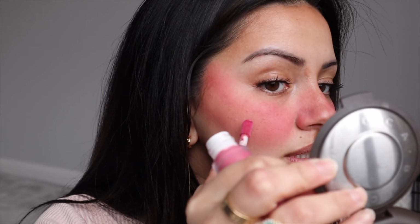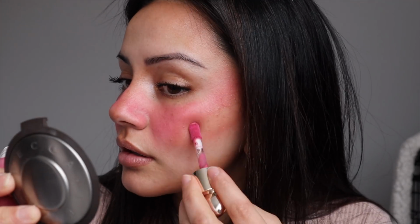Weirdly enough, that contour has taken away the blush, so I'm just going to try and blend this in, maybe add a little bit more blush to that area, and I might have to go in and bronze my skin at the end. This side isn't as bad, but hopefully it will still be okay. Okay, I feel like I've salvaged that, but now it's time to get my highlight on.